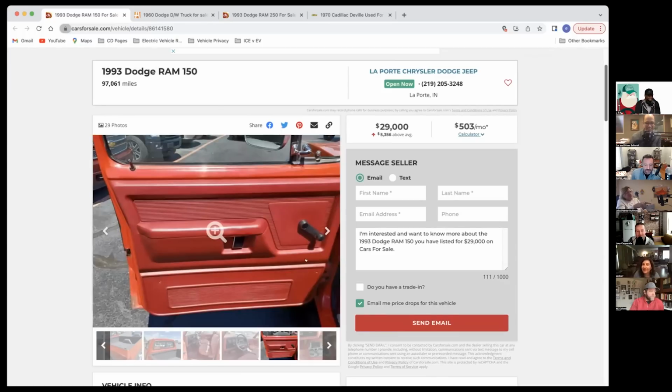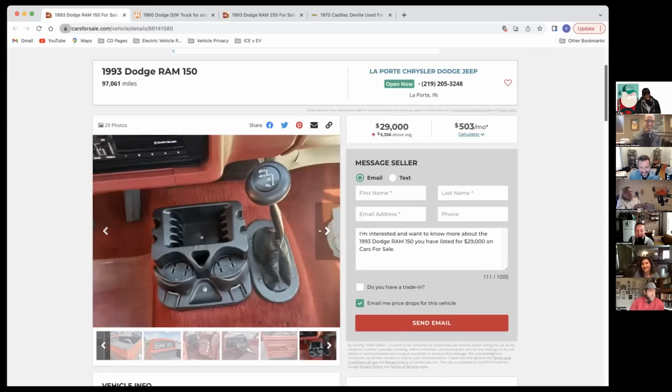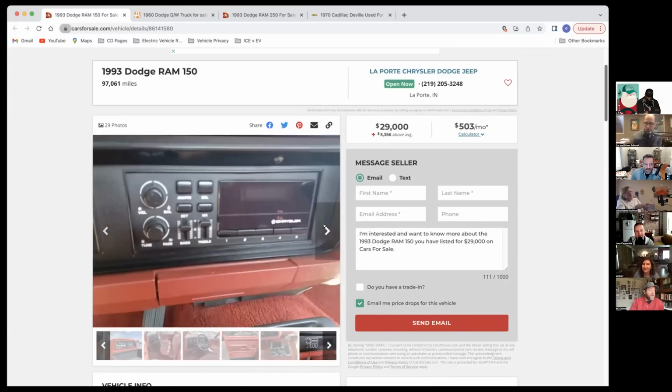Look at this door panel, though. That looks real Christmassy. You could hang some lights right across here. Yeah, I can see it. So this is not bad. You can put your cassettes in here. Your Mariah Carey cassettes. Oh yeah. He's a Mannheim Steamroller Christmas kind of person, I think.